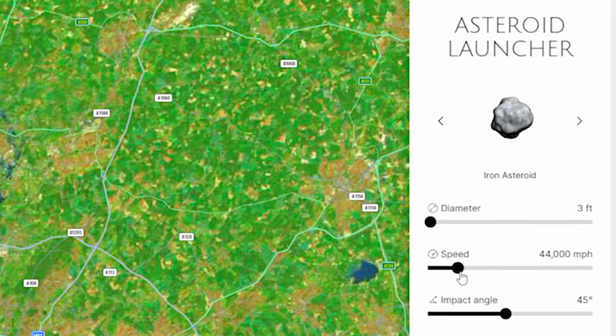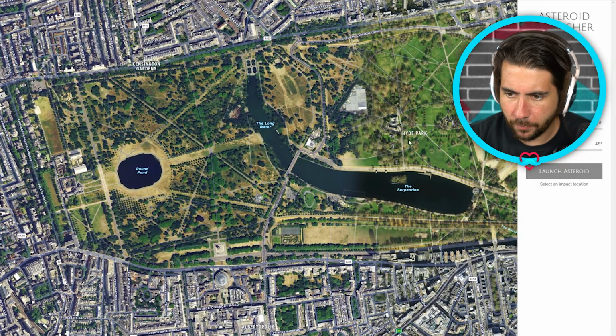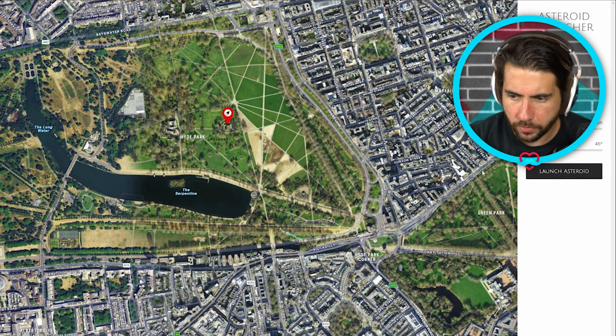Now we're going to start increasing the speed, starting with the smallest one. So let's start with, I don't know, let's do 50,000. We'll go up in 50,000 increments. Some kind of weird little park here in London, it looks like. I'm gonna destroy Hyde Park. Never heard of it. Let's destroy this building.